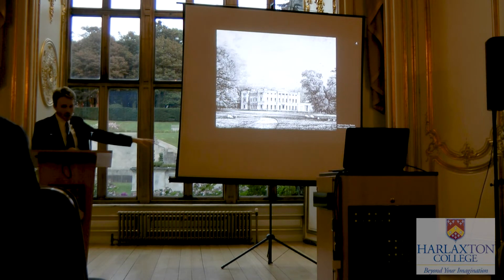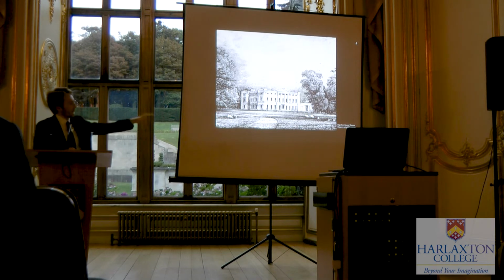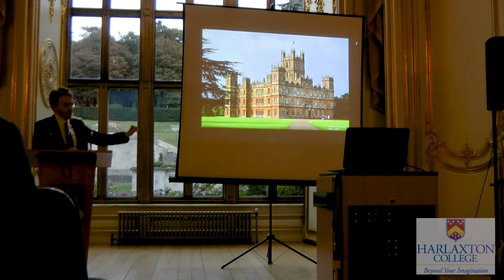This is Highclere House. The Elizabethan style was so popular that people wanted to have their houses renovated or draped in kind of a Gothic or Elizabethan fabric to kind of get in on this fashion. So Highclere House, that's that. Charles Barry is hired to make it into Highclere Castle, which has become almost as iconic as the Houses of Parliament thanks to Downton Abbey.